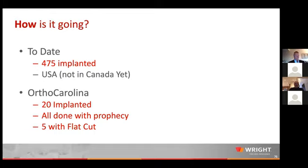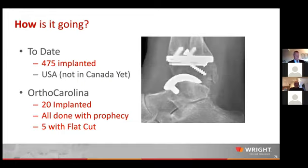They're all done with Prophecy, and 5 were done with a flat cut, because one of our partners loves the flat cut and does it on all of his. And it's kind of interesting, about 50% of the United States does that. They just go with the flat cut, which gives them a little more room, and they feel like it'll speed things up.